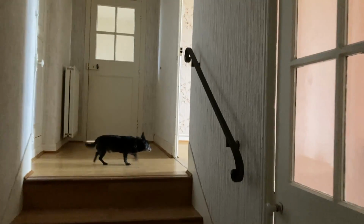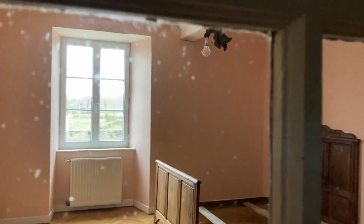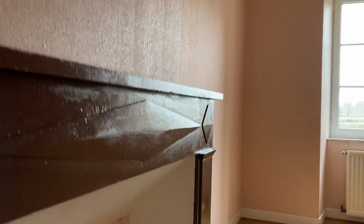The first time that the dogs have been here. Another door with glass in the middle. Another room. Fireplace here. Fireplace in every bedroom.